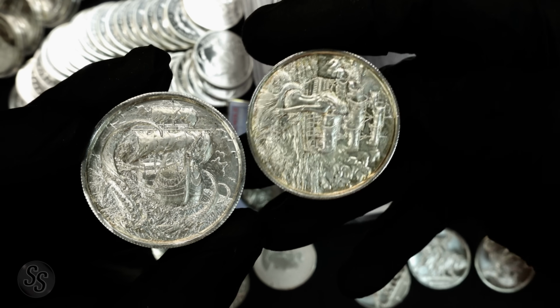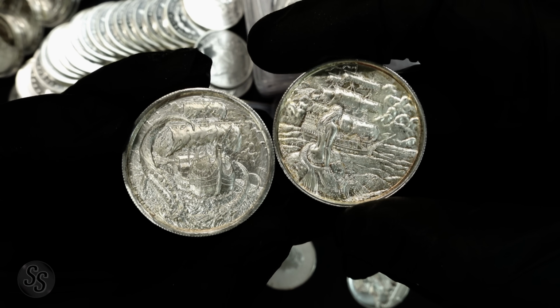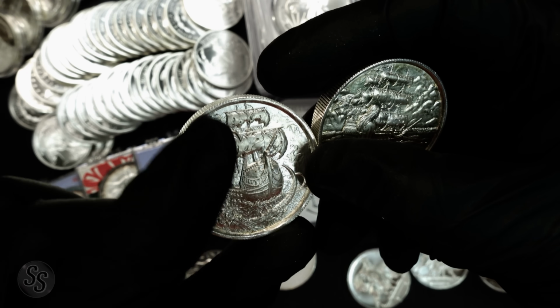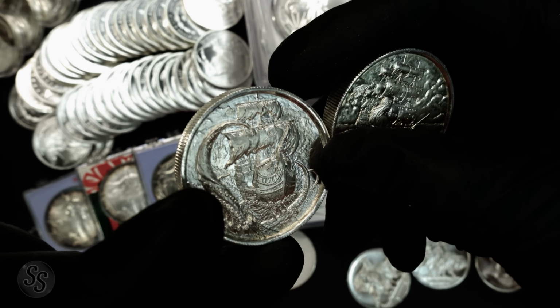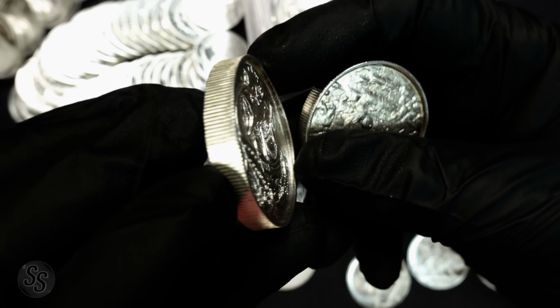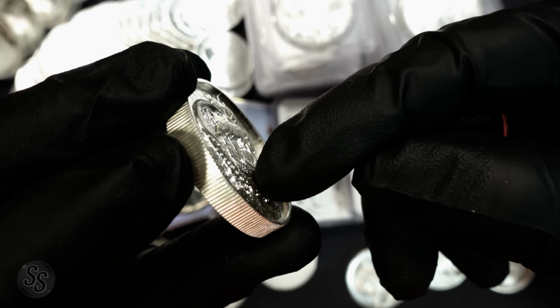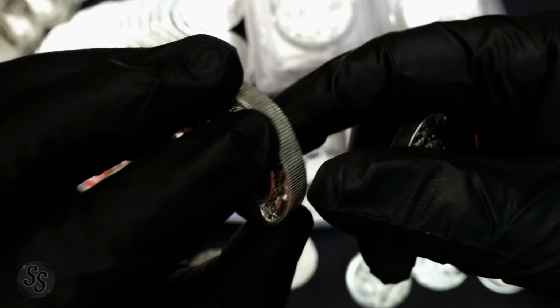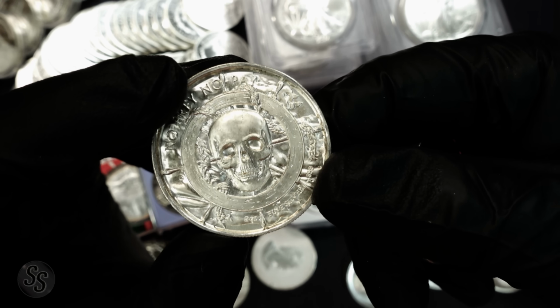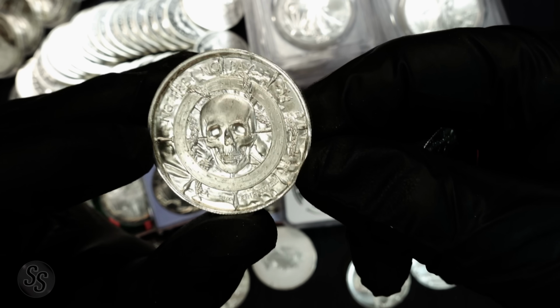Now these, I love these. So these are the 2 ounce silver pirate coins. They have an actual name for them that I can't think of right now while recording. But this is the Kraken, and you can see the Kraken's attacking the ship. And these have an incredible high relief. Look at that as I tilt the coin. You can see the ship is literally sticking out as well as the Kraken's arms, limbs, whatever. And then on the reverse, you can see no prey, no pay, 2 ounce 99 fine silver.